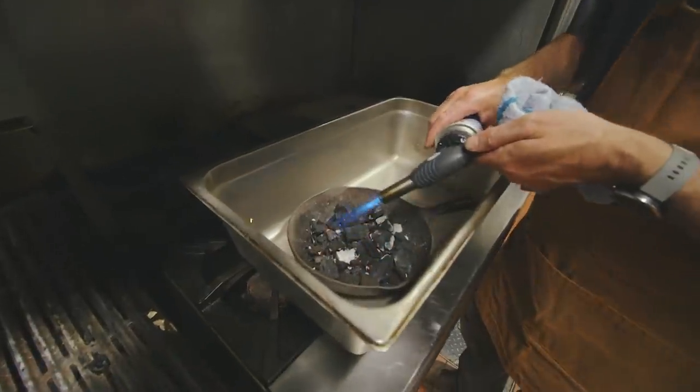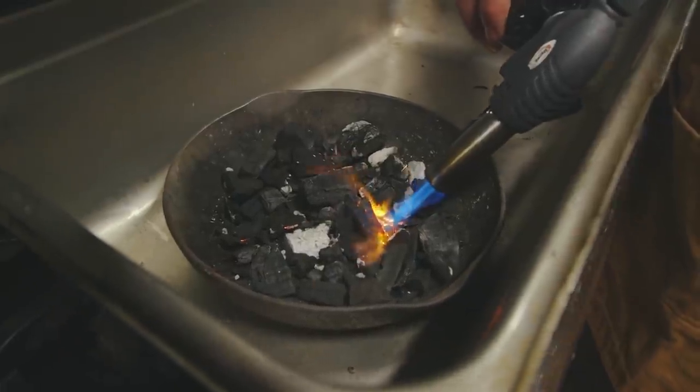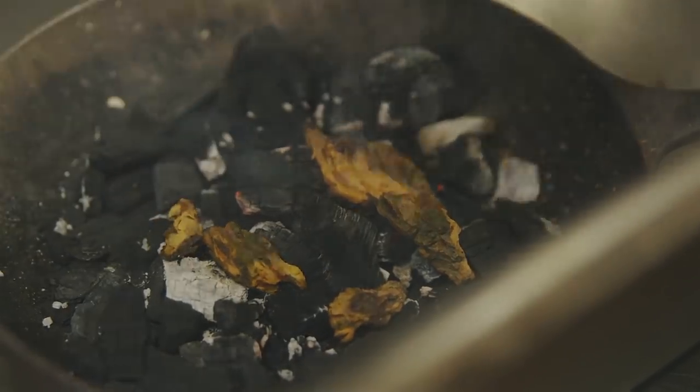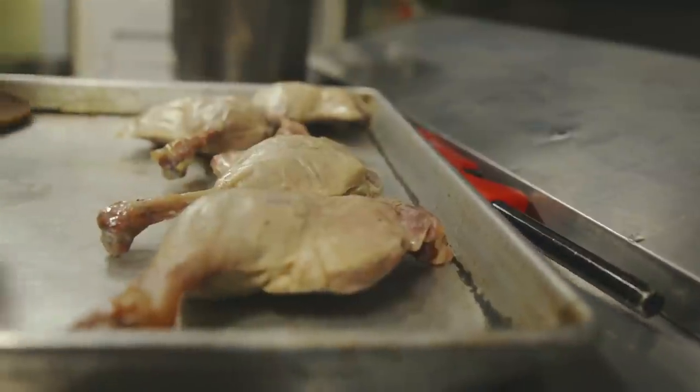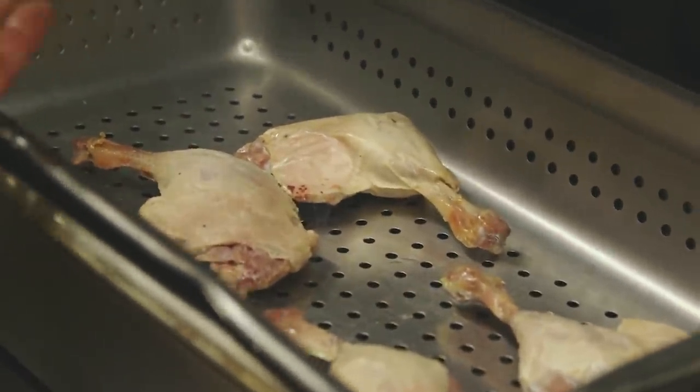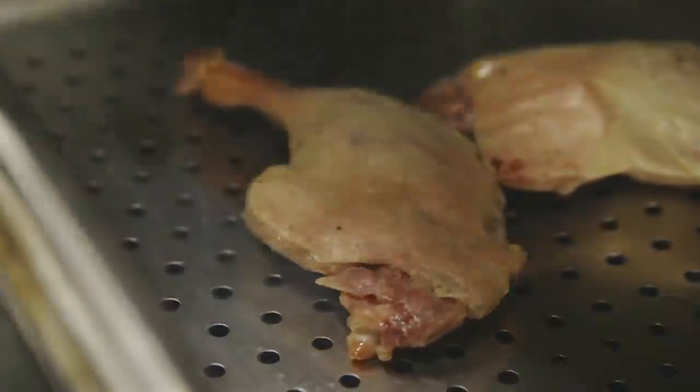I'm setting up the smoker for a second time. It's time to capitalize on the Douglas fir bark. I've got some duck confit. I think by smoking this, the duck will become the perfect flavor carrier for the bark of the Douglas fir.